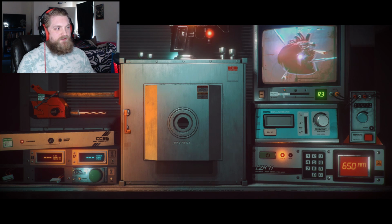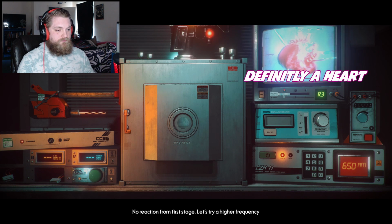Is that a heart? It looks like a heart. No reaction from first stage. Let's try high frequency.